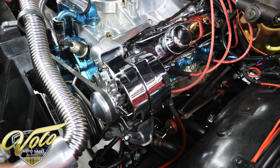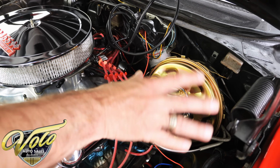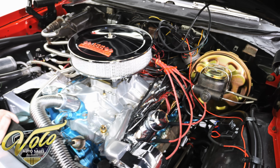Power steering. Looks like new power brakes with the cadmium plated booster. The lines, all that looks fresh. There's still a sticker on the wiper motor. So we got a lot going on here.